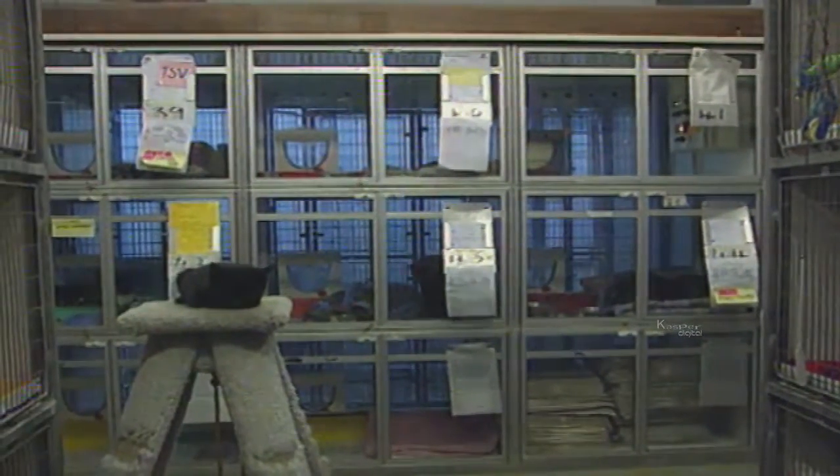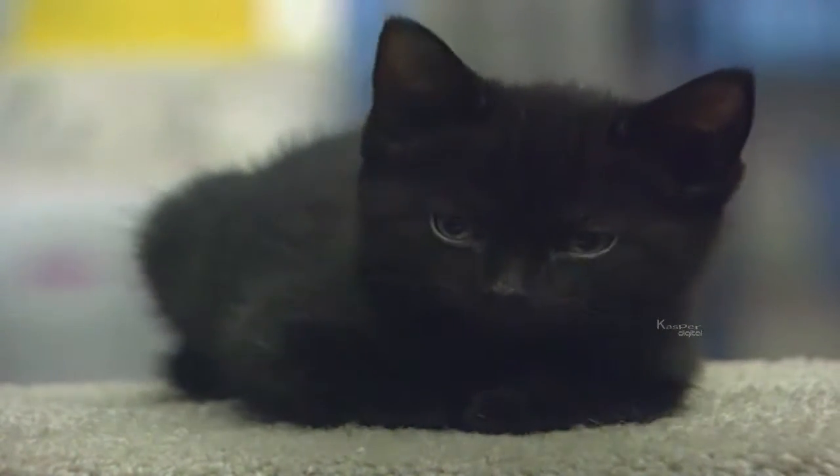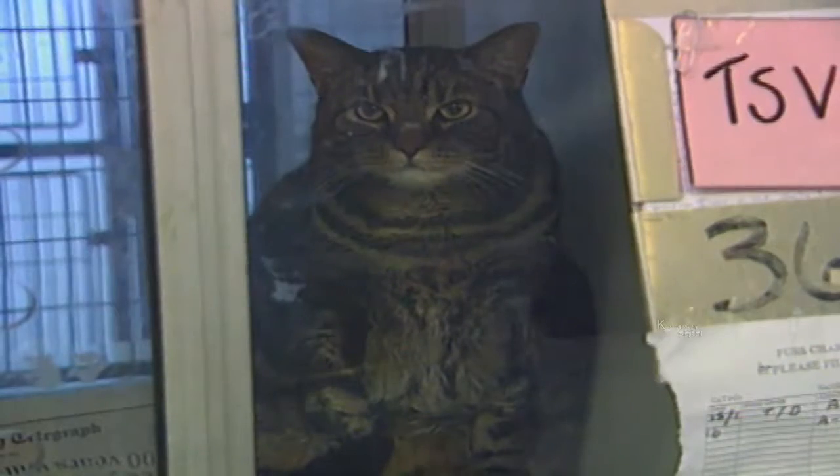Over in the cattery, things are slightly calmer, and one of its youngest residents is enjoying a quiet moment. Many people aren't aware that Battersea Dogs Home also takes in cats, around 3,500 last year alone. The home says it's one of London's best-kept secrets.